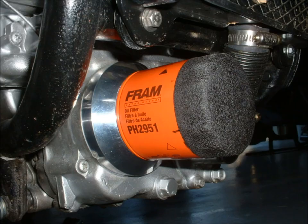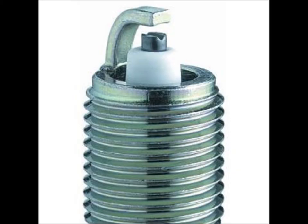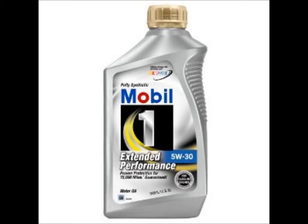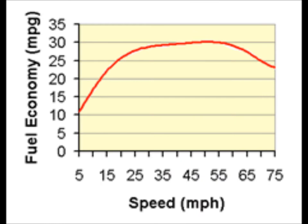The easiest way to improve fuel economy in your car is to get a tune-up. Change your spark plugs, oil filter, oil, and air filter when it is recommended in the specifications of the owner's manual. Simple ways to improve your fuel economy are driving the speed limit. This can improve your fuel economy by 7 to 23%. It also makes the roads a lot safer and will reduce your speeding tickets.